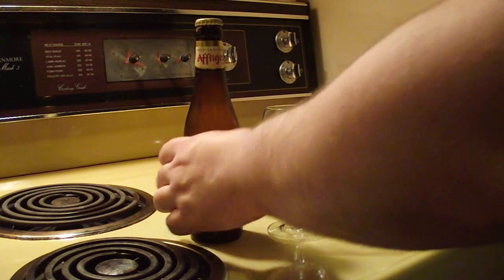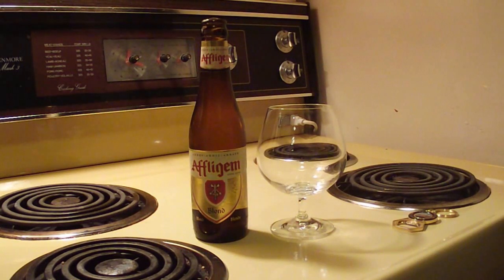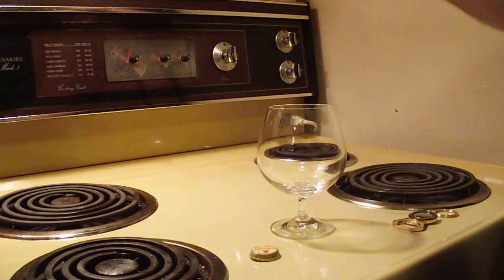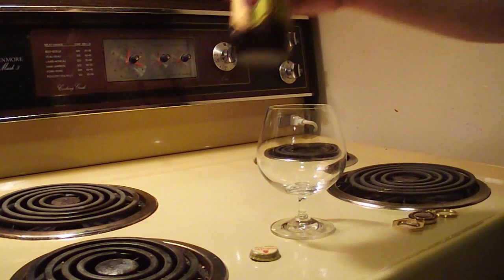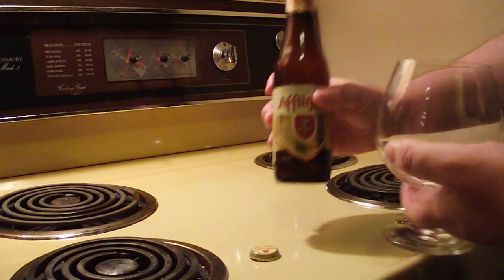So let's crack it open and give it a look. It's got the Affligem logo on the top of the bottle. Of course, it says blonde. Temperature: serve at 8 to 10 degrees Celsius. Oh, it's in French. So, bière belge d'abbaye. I imagine it's authentic Belgian Abbey Ale. These days, the Affligem Brewery is owned by Heineken, so it's actually brewed now by a macro brewer, but it's still under license from the Affligem Abbey.